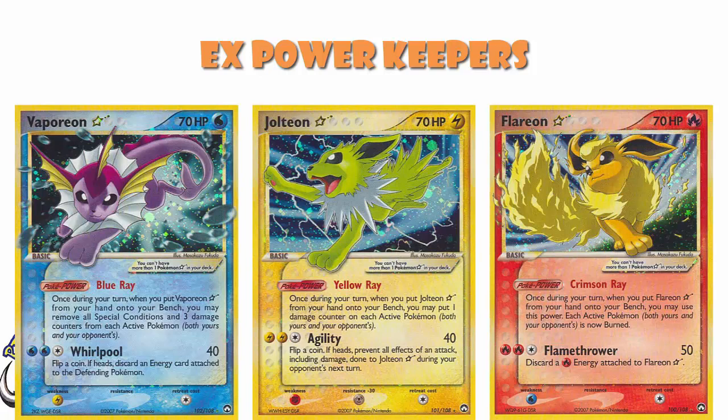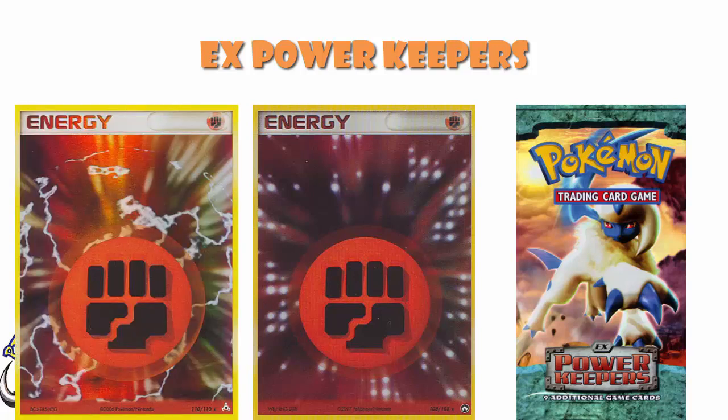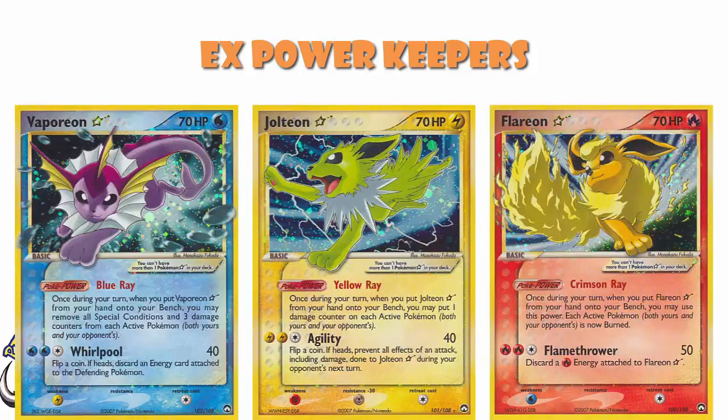Now, there was some cool energy in this set. You could get yourself Holo Energy in Power Keepers. They were rather similar to the ones we've previously seen in Holon Phantoms. And if we're looking at the most expensive cards, we really are looking at the Evolution stars. You're going to be looking somewhere in the region of $300 in order to pick one of those up in decent condition. Though, of course, because Jolteon's extremely playable, we'll get to that in a moment, that generally ends up being the most expensive of them.